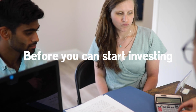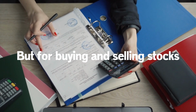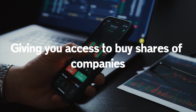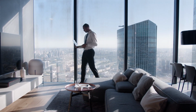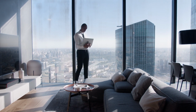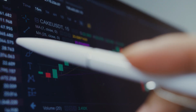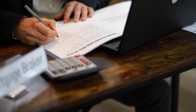Before you can start investing, you'll need a brokerage account. This is like a bank account, but for buying and selling stocks. Brokerages act as the middleman between you and the stock market, giving you access to buy shares of companies. There are many brokerage platforms to choose from, including Fidelity, Vanguard, Charles Schwab, Robinhood, and E-Trade. Some cater to beginners with user-friendly interfaces and commission-free trades, while others offer advanced tools for experienced investors.